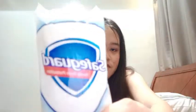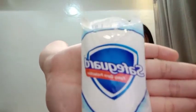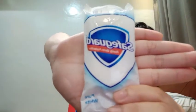It's Safeguard Family Germ Protection Pure White. Yeah, Safeguard. I've been using this one since then because my dad loves this one. It's so mabango and it also helps smoothen your skin. So this is our first product.